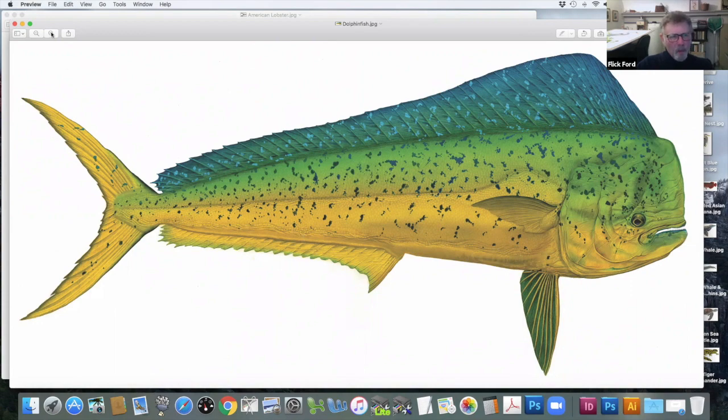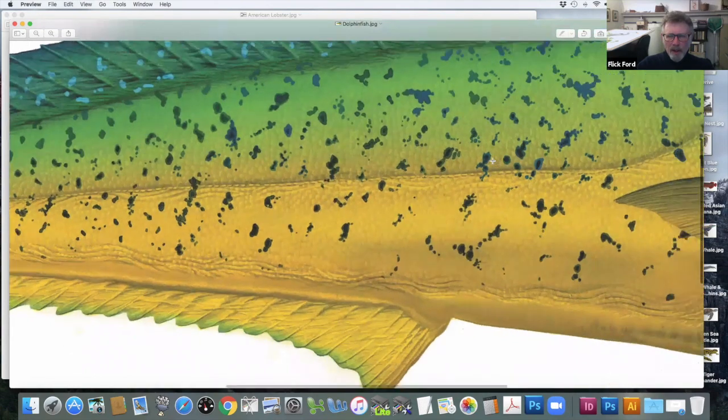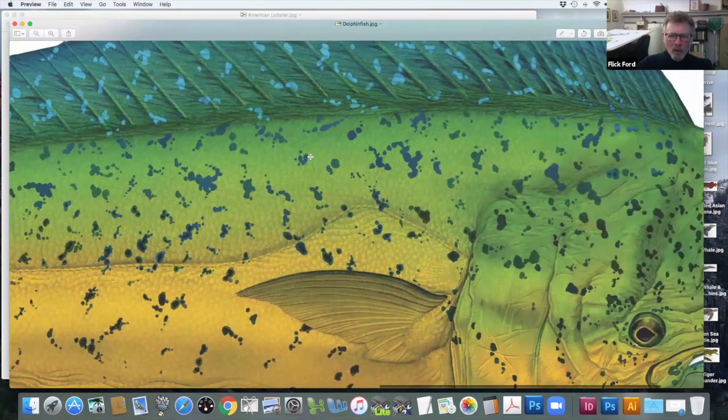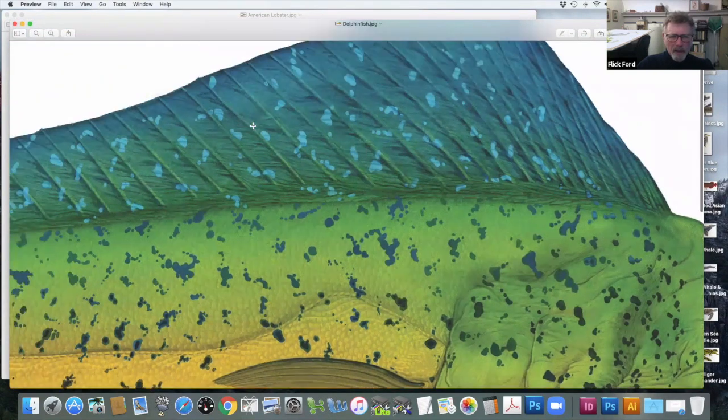So what I wanted to do was to try to come up with a technique that would allow me to show scales, but to keep the gradation. So in order to do that, I had found something called liquid frisket medium. It's a type of paintable rubber cement.